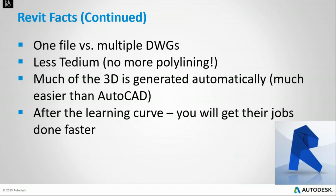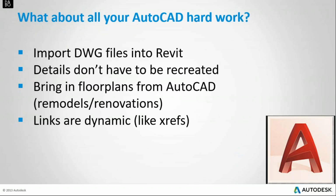If you try to do 3D in AutoCAD, unless you were in AutoCAD Architecture, 3D in AutoCAD is painful at best. This 3D is generated automatically for you, so it's not as painful. A lot of it happens behind the scenes. You don't even have to think about it. You don't even have to know what the heck you're doing. It's much easier. And then after the learning curve, as I mentioned, you're going to get your jobs done faster. So you can sit back and relax a little. Hopefully they won't shorten that project schedule too much. You're going to get your jobs done faster.